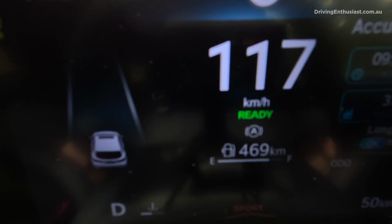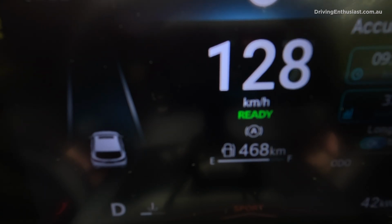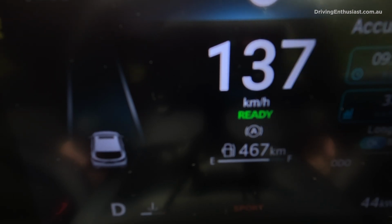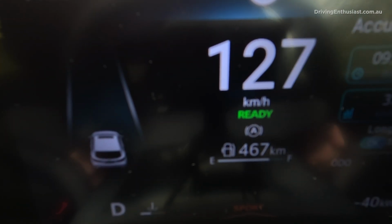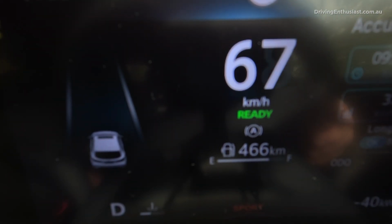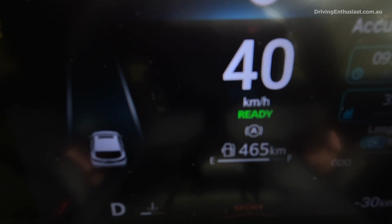Drops off quite a bit. Still floored, the pedal is to the floor. It's only giving me 40 kilowatts. And it seems to just run out of puff at about 130. Taking off the accelerator. Really weird. I don't know why it doesn't give you just full power the whole time. I've got stability and traction control completely turned off, and I'm in sport mode.